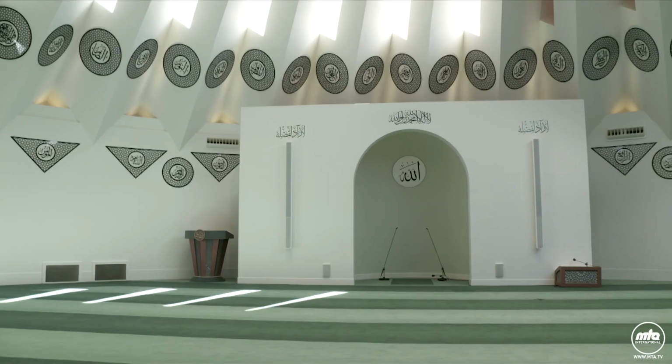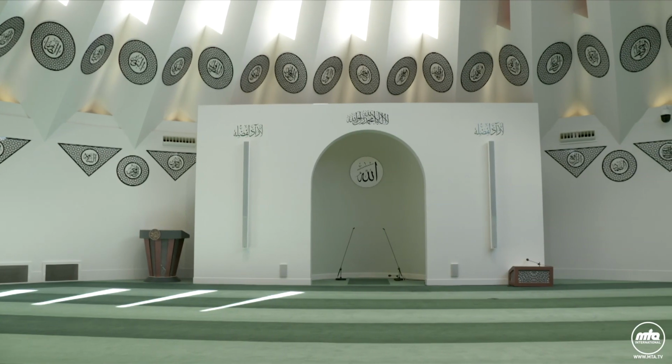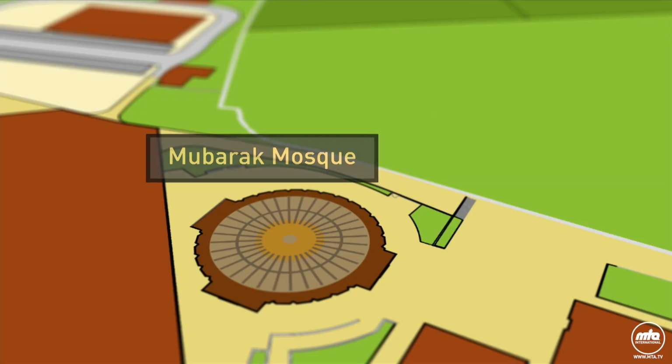When he came to visit the site on one of his visits, this was closer to the end of the construction, Hazur carried out his own test. Hazur instructed Munir Desai to stand at the mihrab and recite the azan. And this was actually the first azan that took place in the mosque. And following that azan, Hazur passed that the acoustics were okay. That was the mosque.